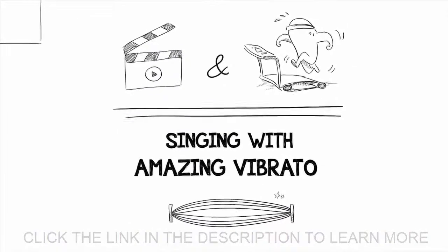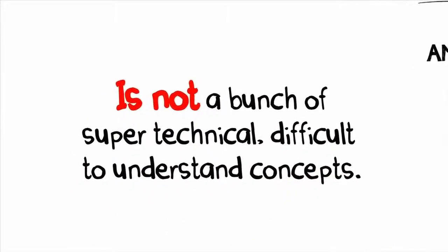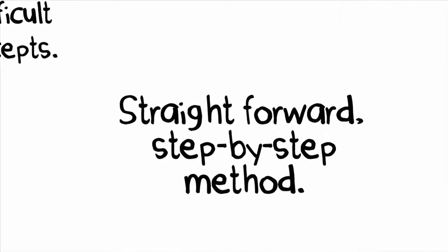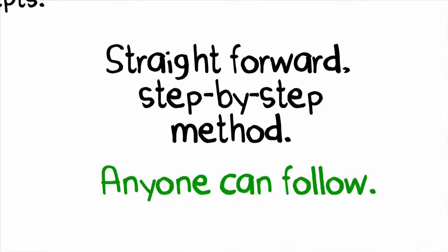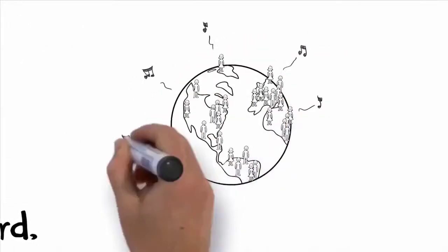The stuff I teach in the Superior Singing Method program isn't a bunch of super technical, difficult to understand concepts that won't really help train your singing voice. It's all put together in a very straightforward, step-by-step, do this, then do that method that literally anyone can follow. It was created for people who want to become better singers quickly. It's the same stuff that I've taught to thousands of people all over the world that have seen amazing changes in their singing ability.